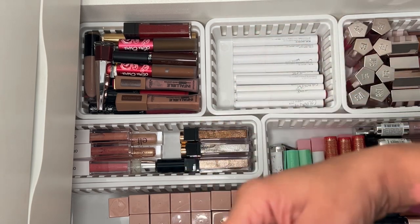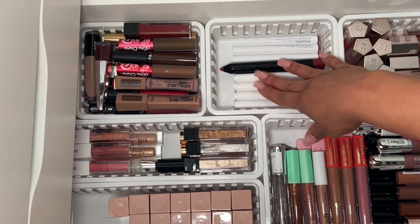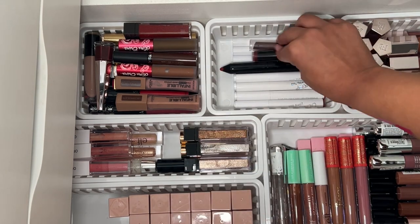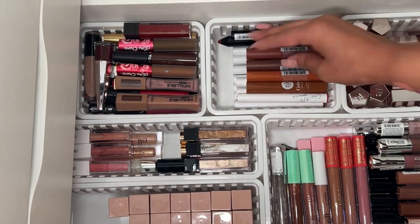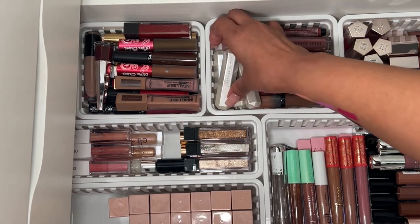And I feel like my best luck is gonna be with lipsticks, because I thought these would be old or smell funny, and they don't. So I can technically still use them. So yeah, well, we did get rid of two. So yay for that. Yay to the two that we got rid of, right?